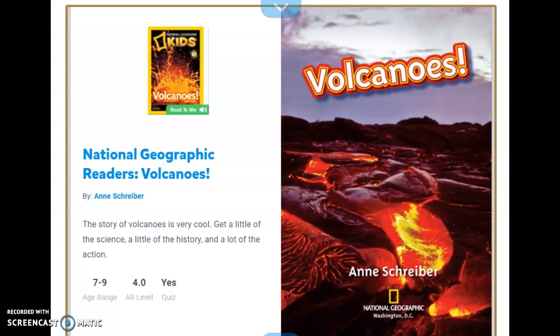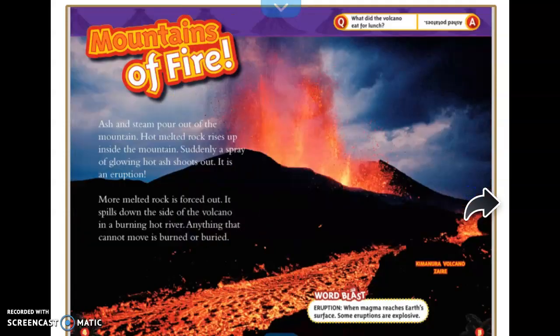Today we are going to read this informational text about volcanoes. We know that it's an informational text because it is giving us facts and information.